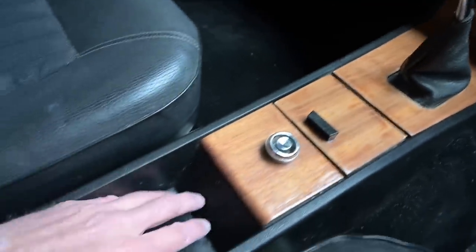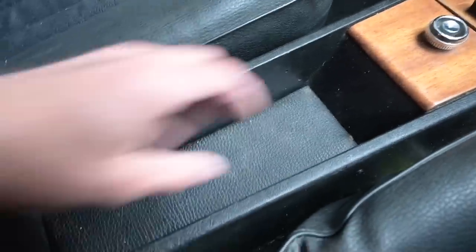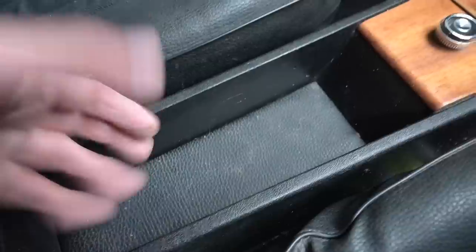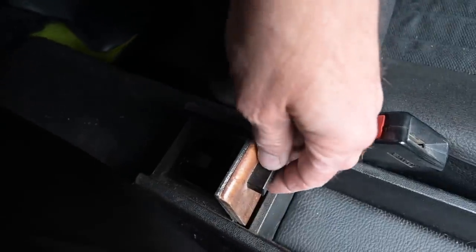Now, behind that, we've got a cubby hole. Again, this is remarkably forward-thinking for a car of this decade. Big cubby hole here in the centre for mobile phones, which hadn't even been invented yet. That's amazing. Behind that, we have another ashtray, which looks like it's never been used.